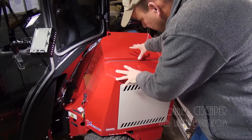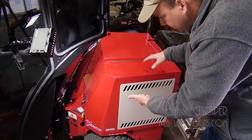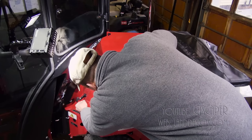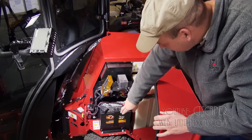So under here is a 25-horse Kubota diesel. The fuel tank is on this side. And all you got to do to get to the fuel and the battery is there's just one little thing here. You pull back, and then this slides open. And this is going to give us access to our fuel tank and our battery.